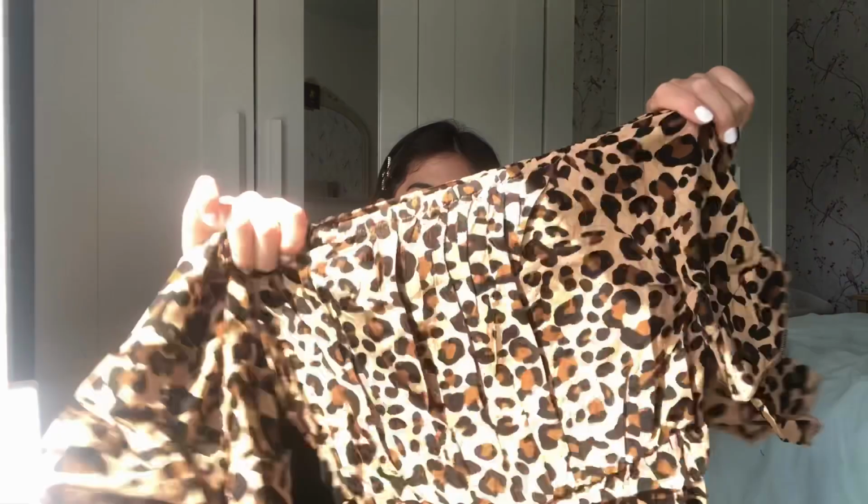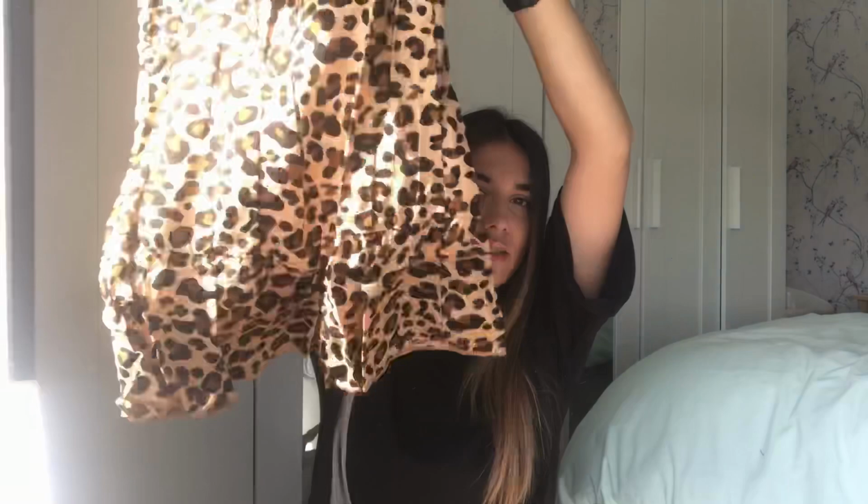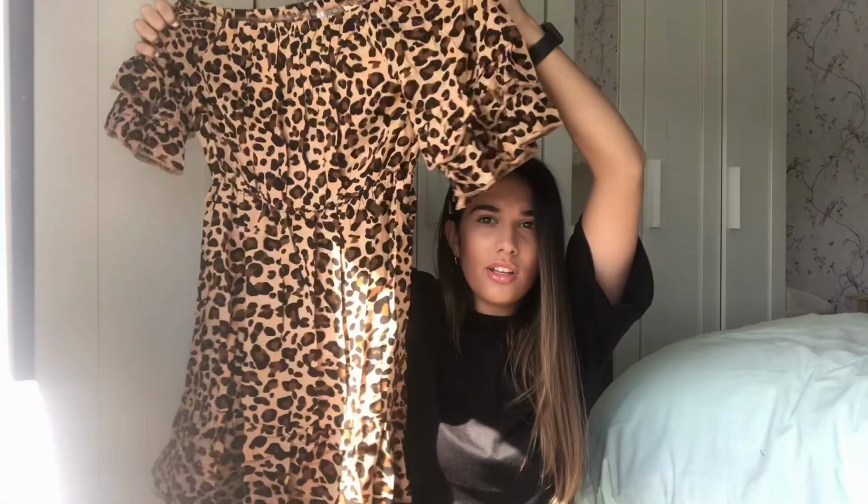Okay, so the next thing I got was this. I don't know if it's leopard print or cheetah print. I always get them confused. So I'm just going to say cheetah print. Got this cheetah print dress. So it's off shoulder, and it's just quite flowy. I don't know if I can get it all in the camera. I'm not showing this dress any justice, but I feel like on holiday or in the summer, with a really cute pair of sandals, it's just really cute. I know we're not going on holiday this year, but I think it's quite cute.